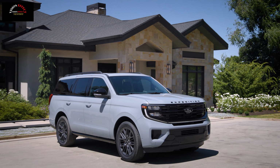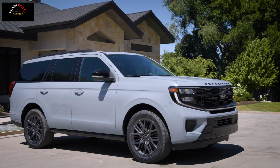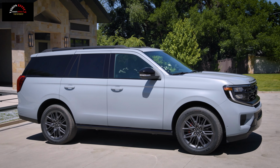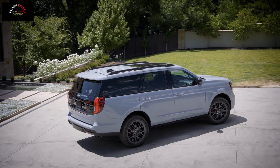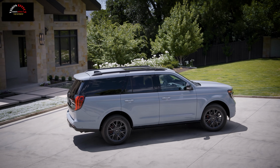The real party trick is in the back where the 2025 Expedition gets a split tailgate that supports up to 500 pounds, making it ideal for tailgating. The built-in seatback doubles as a table and there are power outlets in the cargo area to charge your devices. This nifty split gate is standard across the lineup and is electrically operated.